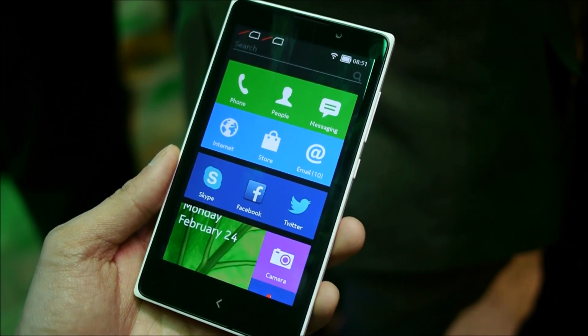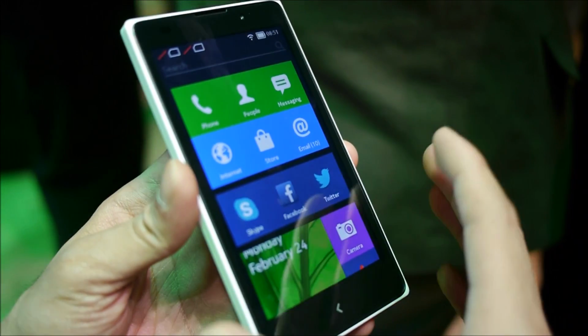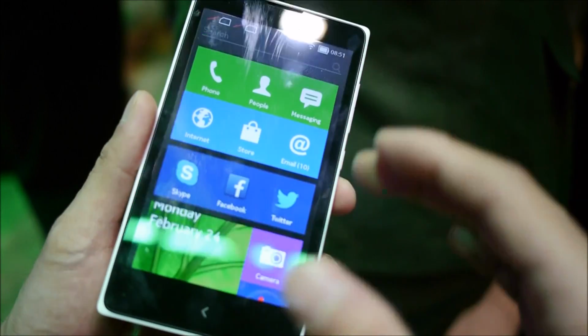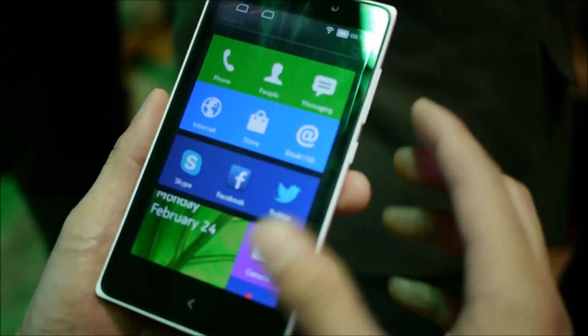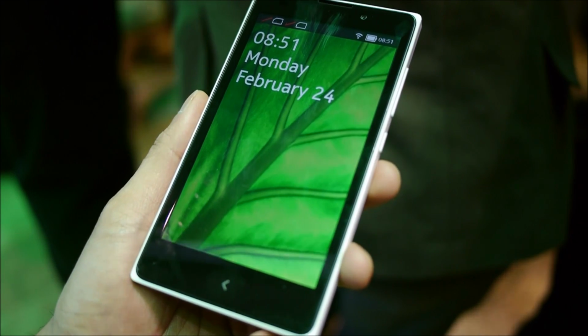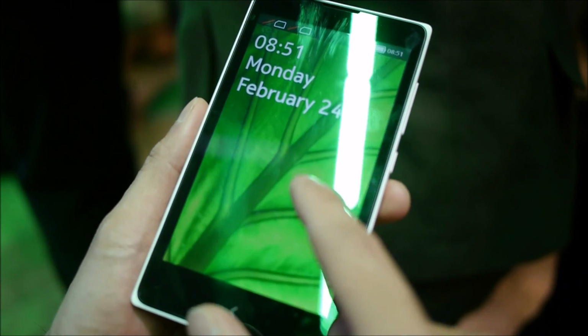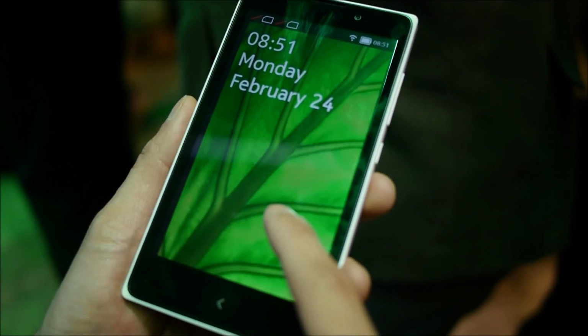It's an interesting and promising venture for Nokia just because they're kind of entering a new territory with the Android platform, and you kind of see some of the elements here with the experience. So just turn this off really quick so you can see what the lock screen looks like. Kind of familiar to Windows Phone almost. It kind of blends both platforms, Windows Phone and also Android.